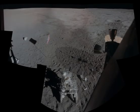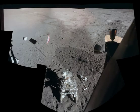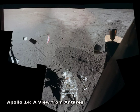Apollo 14's lunar module Antares landed on the Moon on February 5, 1971. The view looks across the Fra Mauro Highlands to the northwest of the landing site after the Apollo 14 astronauts had completed their second and final walk on the Moon. Prominent in the foreground is their modular equipment transporter, a two-wheeled, rickshaw-like device used to carry tools and samples.